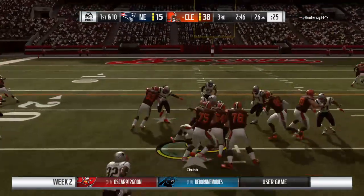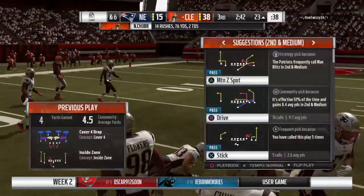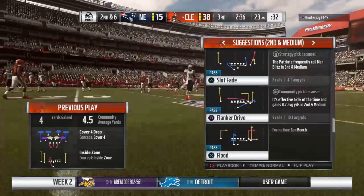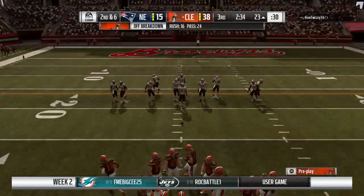On the ground, it's Chubb. And he'll be dropped at the 23 after a pickup of about 4. I call that play a success. A nice inside run sets up a very manageable second down, a very solid gain on that play. 3rd down.